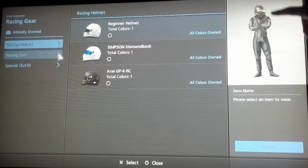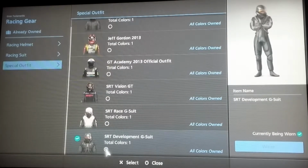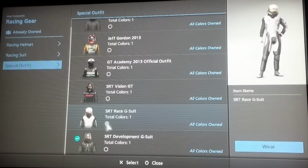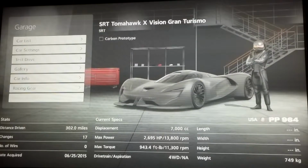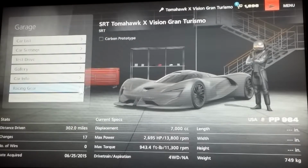This here is a G-suit. That's the second G-suit. So they really did go all out. They were like, 27 horsepower car, you're going to need some extra help. You're going to need something to help you fight all those G's and fight all that aero. So, yeah, this is the one I use. I use this with this car. I know you don't have to, but I do anyway.